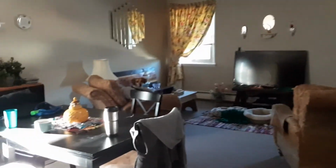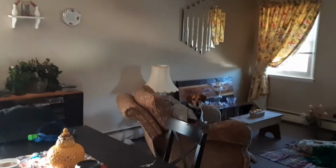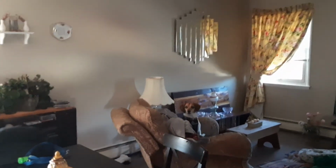Step out here in the hallway again. As you can see, the living room is a decent size. It's just kind of laid off, kind of weird. And it does have a dining area. And there's Blue Dog right there if you can't see him.